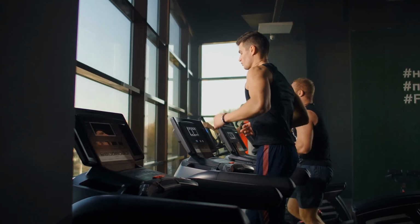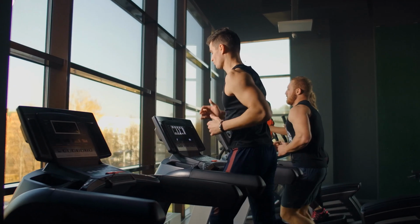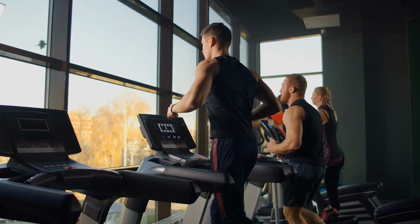We're gym rats. Obviously, this body doesn't come easy. 24/7 of working out. The truth is we actually just like their spa and their... I like the sauna.